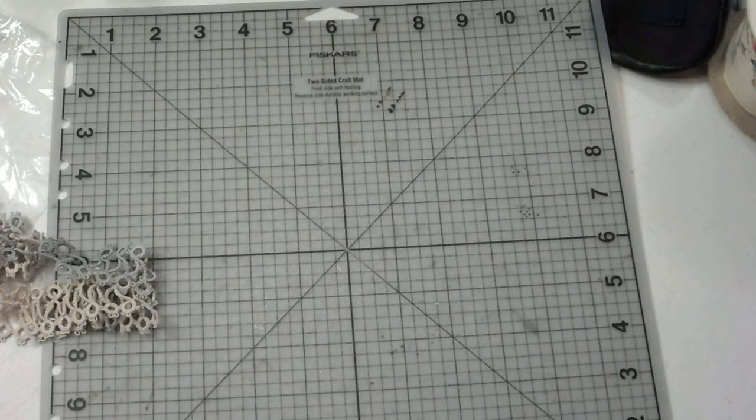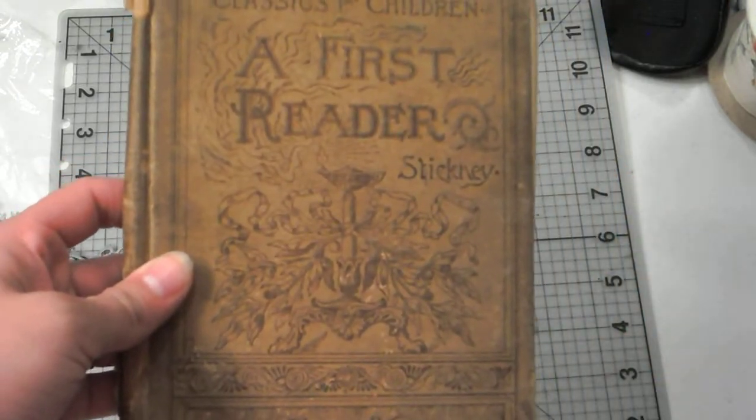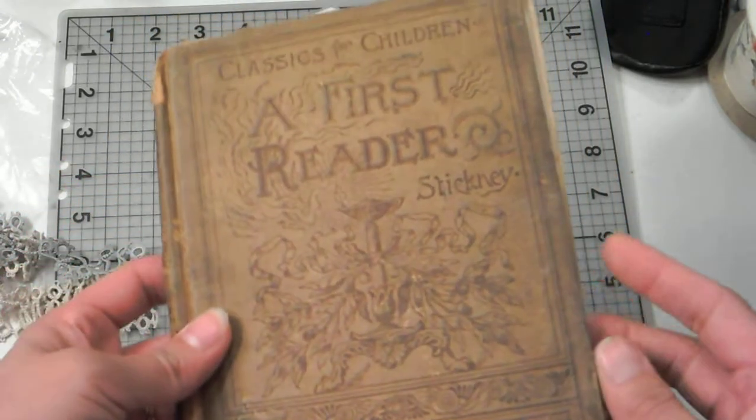Oh, wait, here, and I forgot to show you this. When we went to the wedding yesterday, on the way up, we passed an antique mall. We were early. I said, oh, I have to stop. And it was just an antique store, and it wasn't anything astounding. However, I did find this.